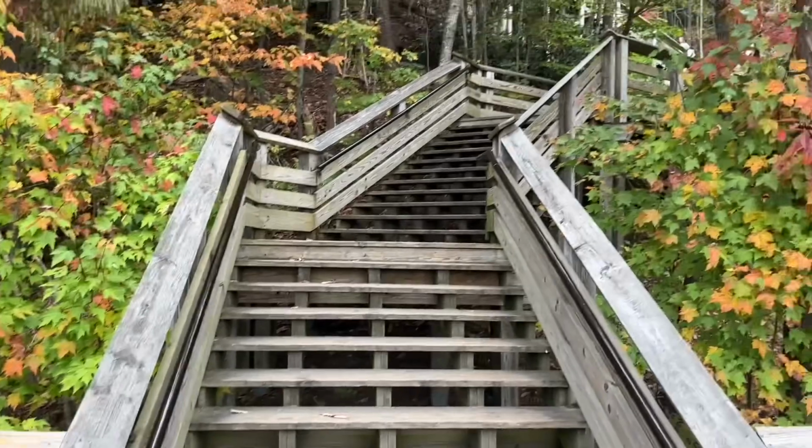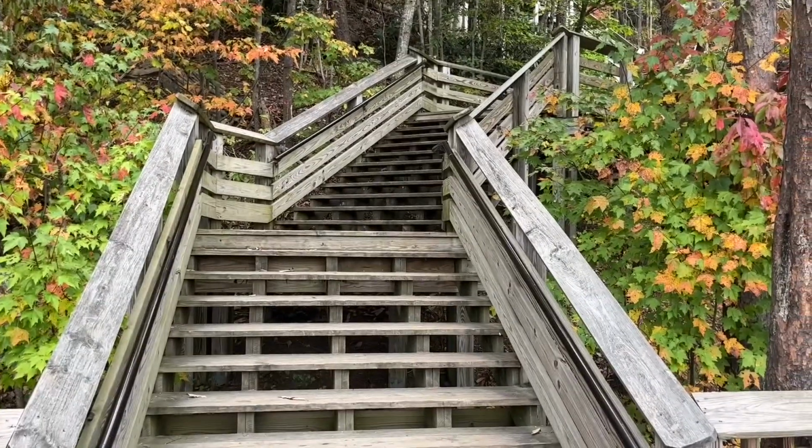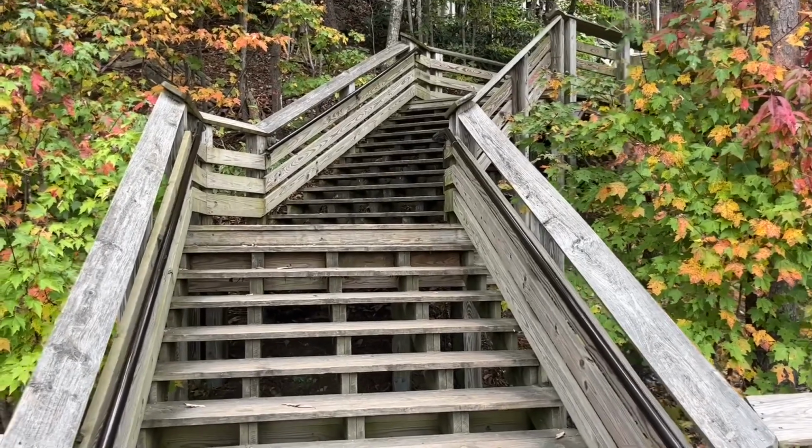Stairs now, back up to the top, 178 stairs up. Shouldn't be too bad since it's nice and cool out today. See you at the top.